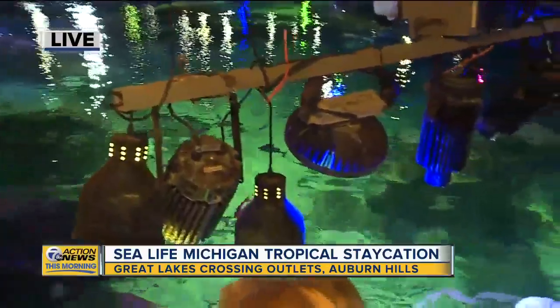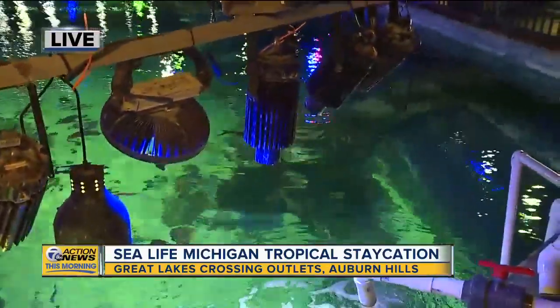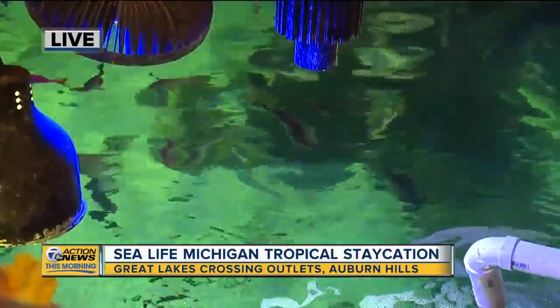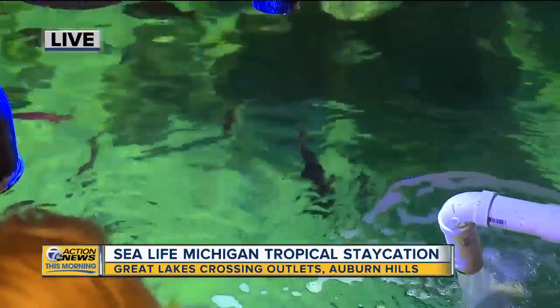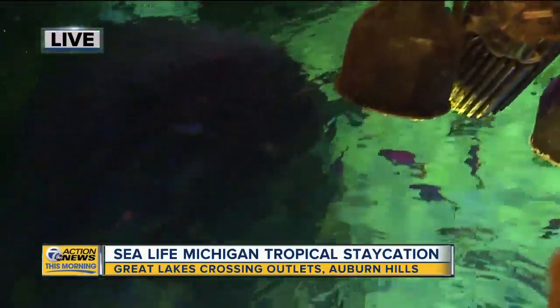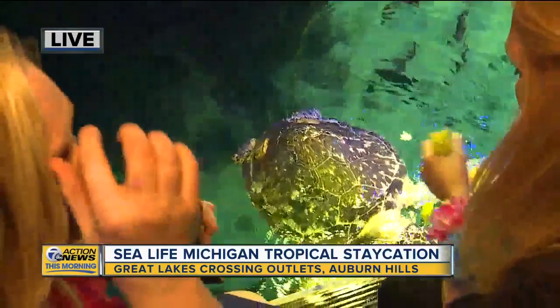Okay, and it looks like, did I just see a shark swim by? Yeah, we actually have several different species of sharks in here that you can see from our tunnel. You get to walk through the tunnel of glass when you come into the aquarium, and the sharks will be all around you. Okay, can we show people this target that you're using?